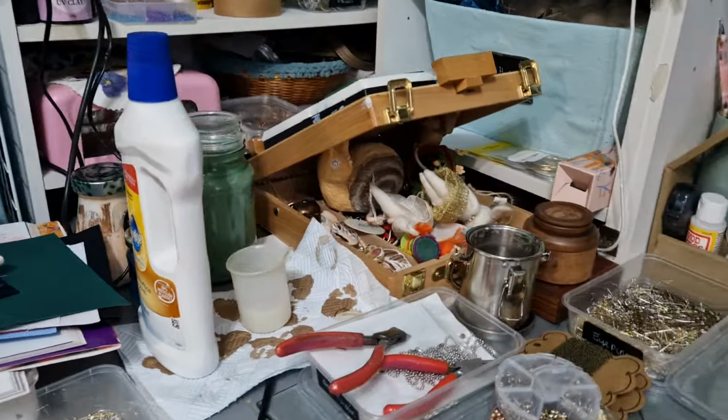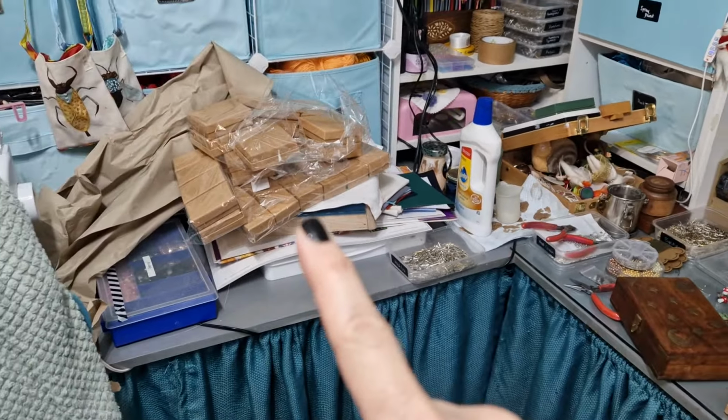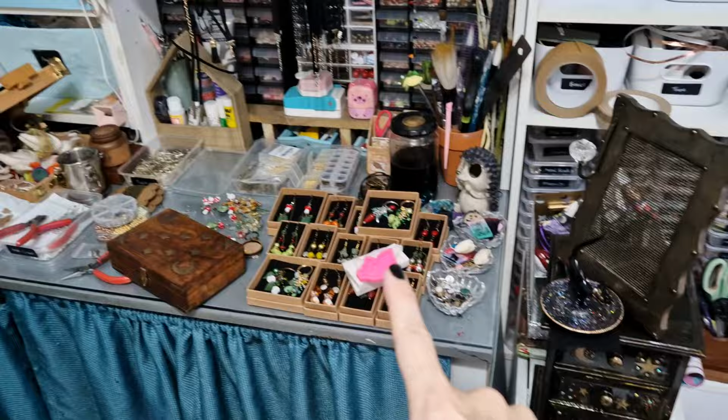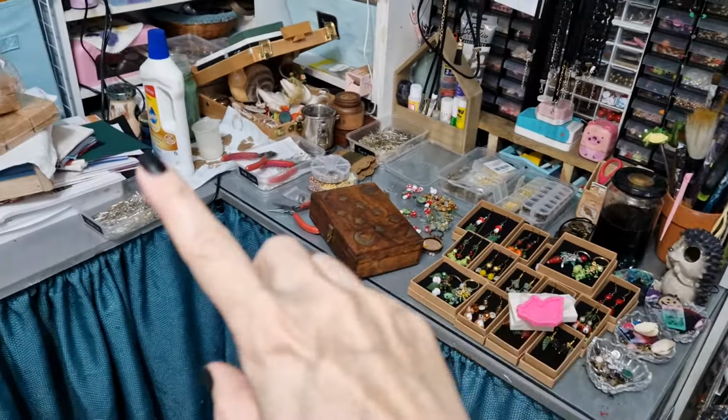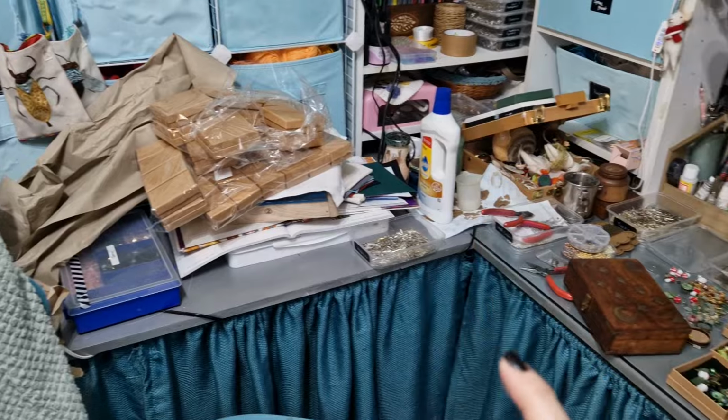But look at the mess. This is the real reason for today's studio vlog. A lot of packaging arrived, of boxes that I've been using for the new stuff. A lot of mess. I'm not very organized this week. I need to clear all this up, reorganize.